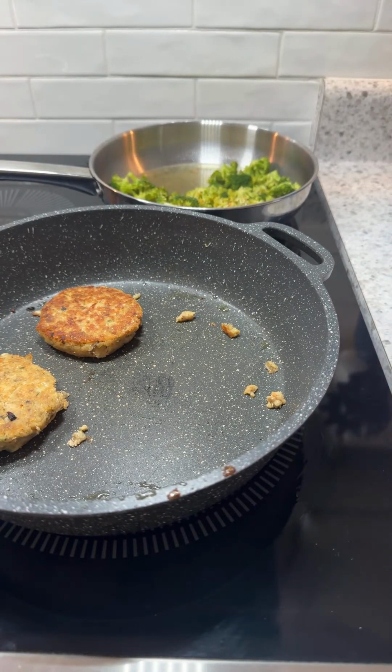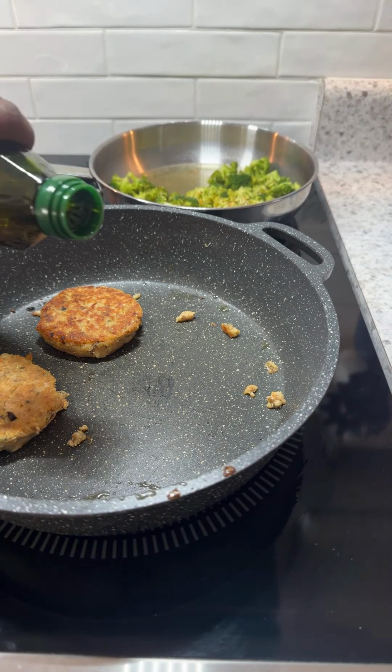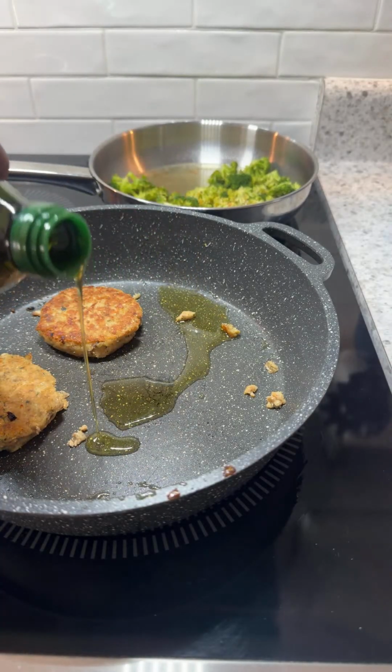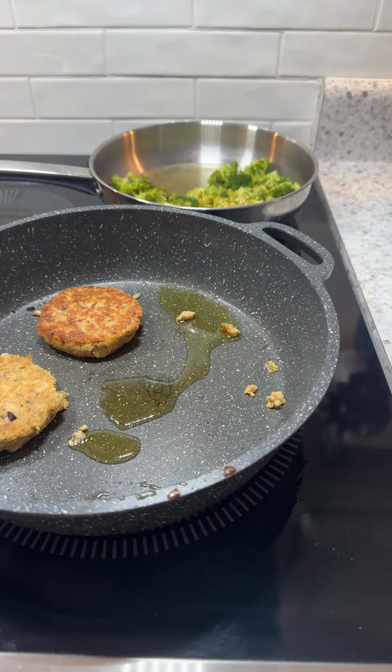So we just want a little bit more color, and I've got a little bit left in my bowl to make up, so I'm going to add a little bit of extra virgin olive oil to my pan. Let it heat up.